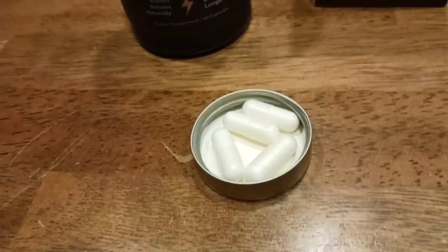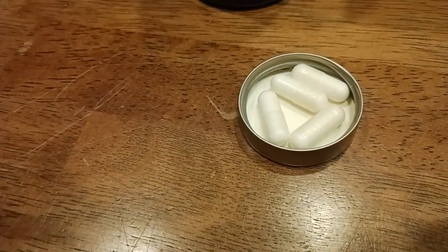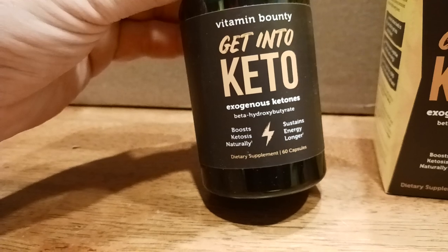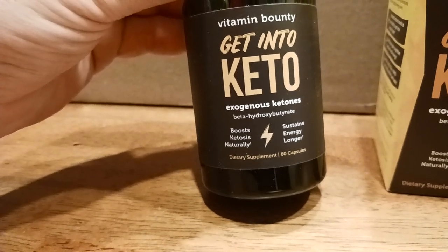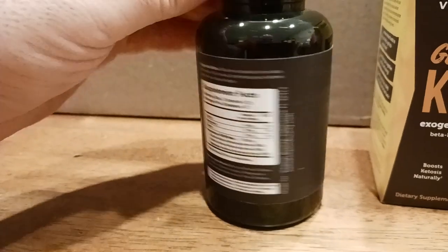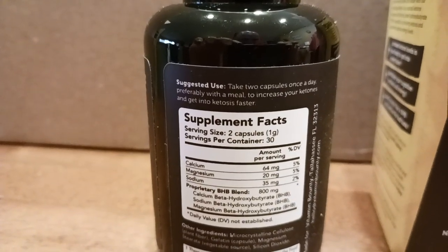And once again, that's what the pills look like. Basically, there's a white powder in there that's encapsulated into a gelatin type capsule. So here's the bottle itself. Right there you go: boosts ketosis naturally, BHB, sustains energy longer, you get the idea. And here's your suggested use: take two capsules once a day.